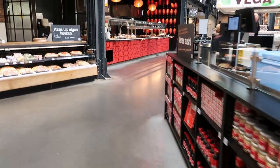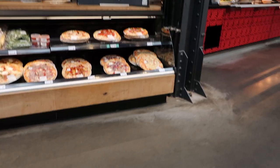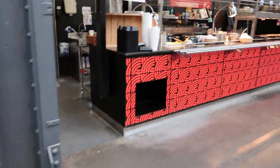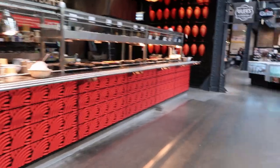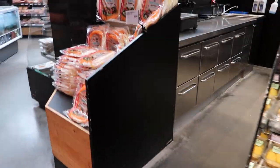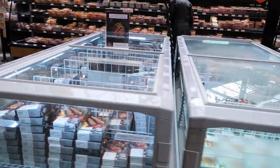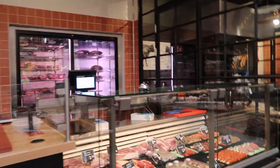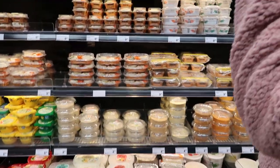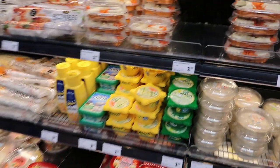Different sushi. Got an Asian wok. Pizza place. It's like one of those super fancy Morrisons that has all the food court bit. Food court, yeah. It's very nice. Tortillas. All this stuff. Hummus. All sorts of things.